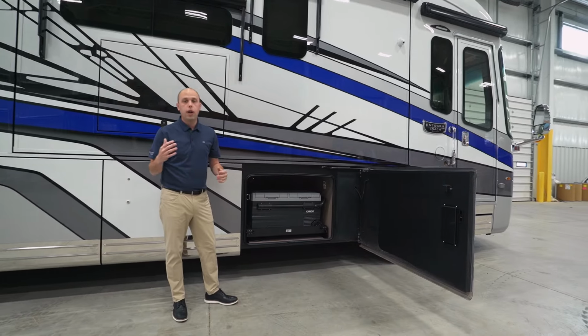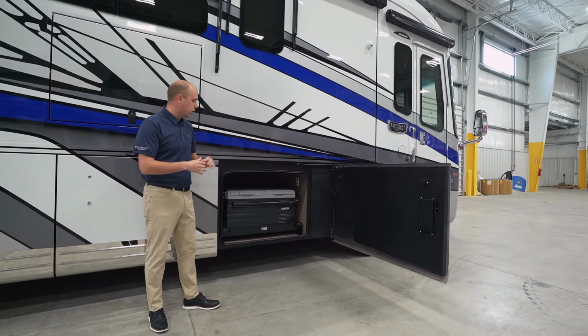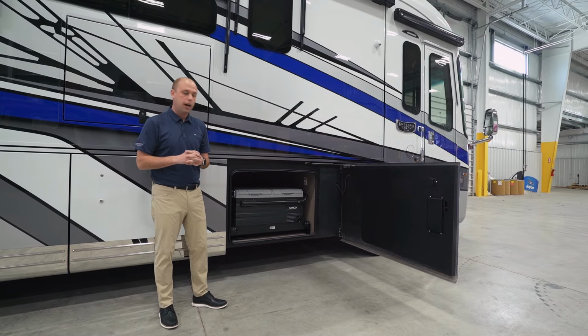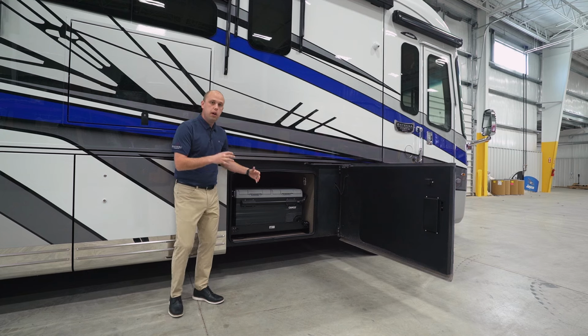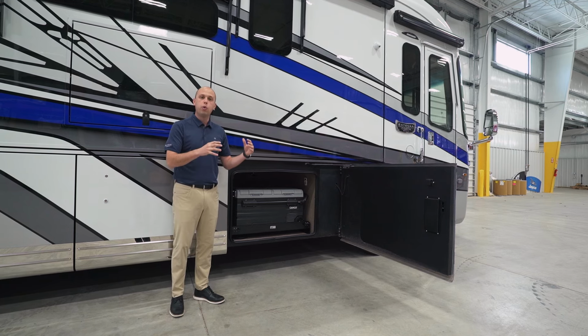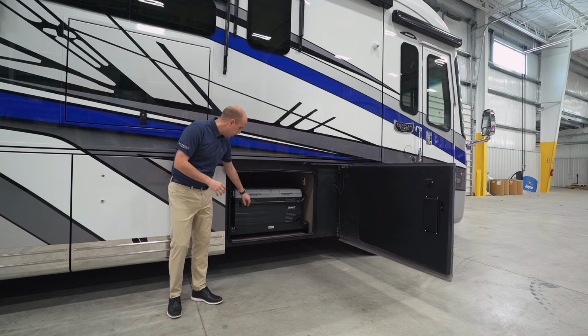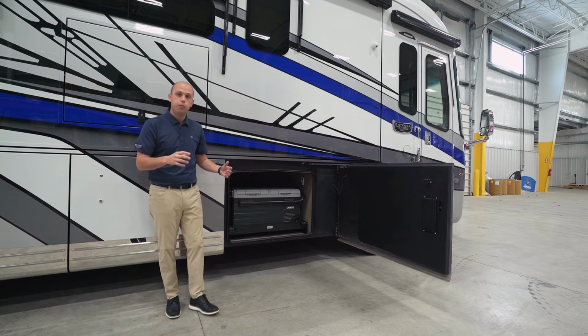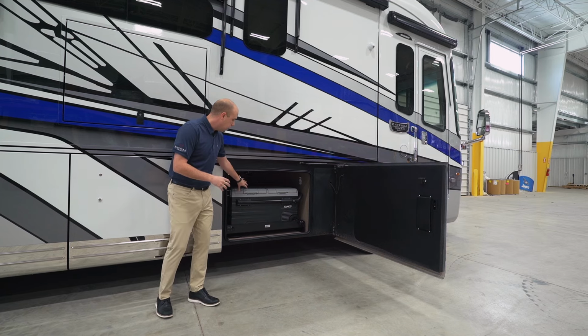One thing that we talk quite lengthily about at our dealer trainings or with customers, we try to limit the overall number of options that we have. This is a perfect example. We build a vast majority of our coaches with more standards rather than options. So this is going to come standard with a Camco freezer and refrigerator. It is a 2-in-1. You have the ability to customize how you would like to utilize that.